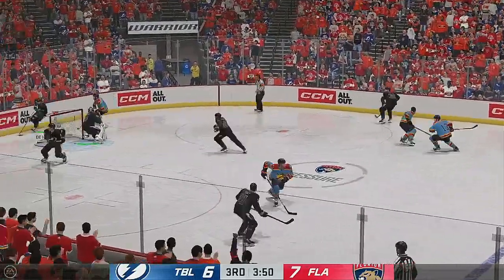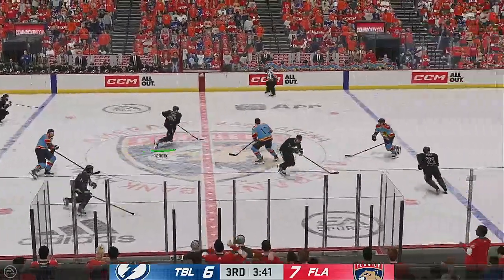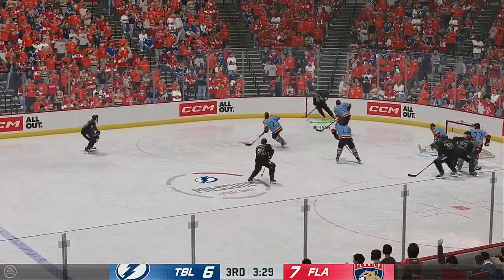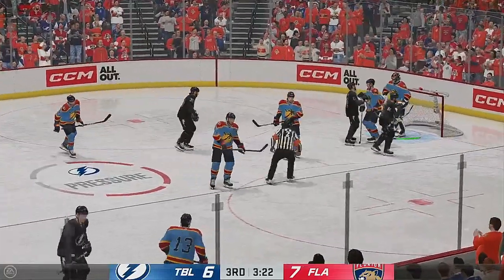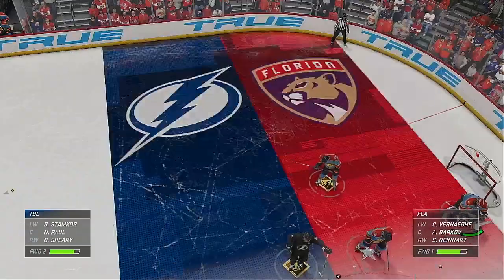Montour's going to play it against the half wall. Huge steal in his own end. The Bolts pick up steam and are on the attack. Fires it! Oh, a clutch save! Oh, wow! What a great stop! They make some consecutive saves there. He's got to be wondering where his defense are. I mean, how about a little help?